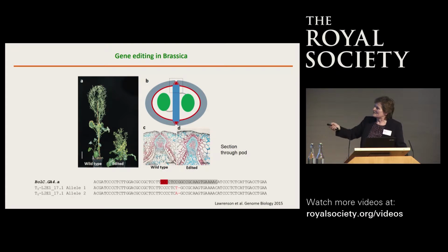And this is what we saw. So this is the wild-type plant, and this is the edited plant. Now, we were expecting it to be dwarf, and it is, but I want you just to look at this section through the seed pod. So this is the section through the 2 valves of the pod where they come together. There's a region called the valve margin. And you can see that valve margin here in this wild-type section. And you can see there's a small groove, and this is where these 2 valves are going to come apart.